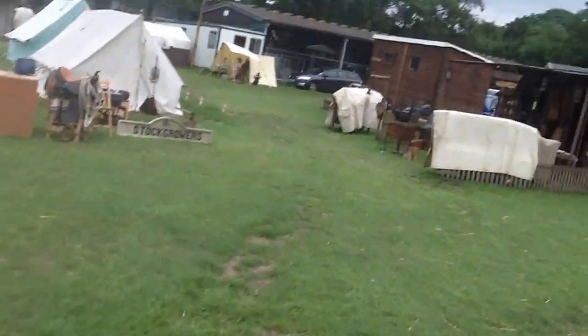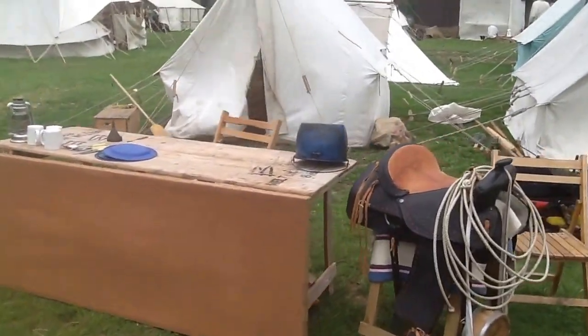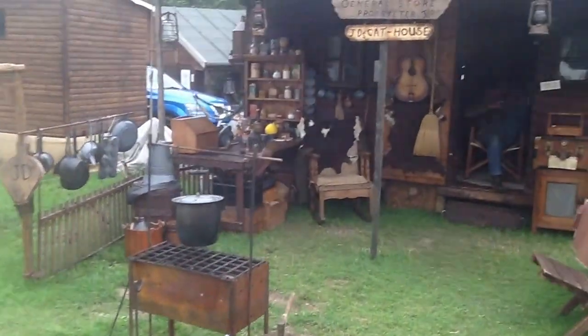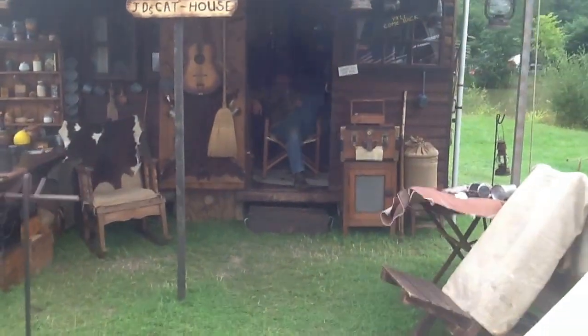here, and we just have a few other encampments here. If you can't hear my voice, it's because it's incredibly windy. I do apologise for that. And we have one of the log cabins there. We have JD just in there.